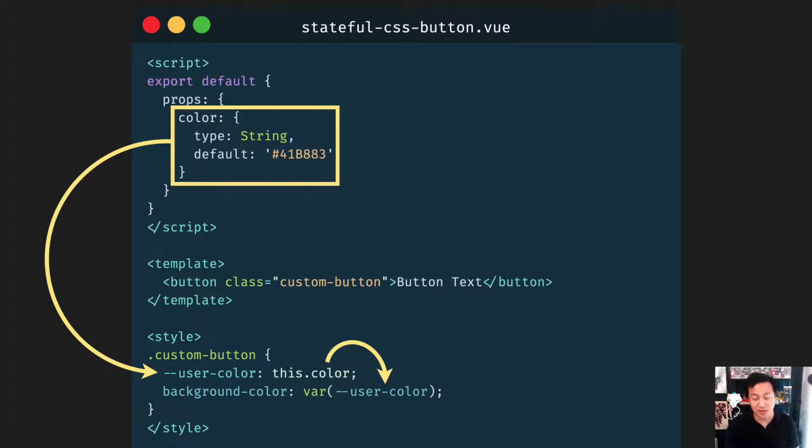Well, unfortunately, for those of us who might have tried this before, that doesn't work. Because after all, you're in a style block. You're not in the script block where there's this context and you can actually choose the props and those things.